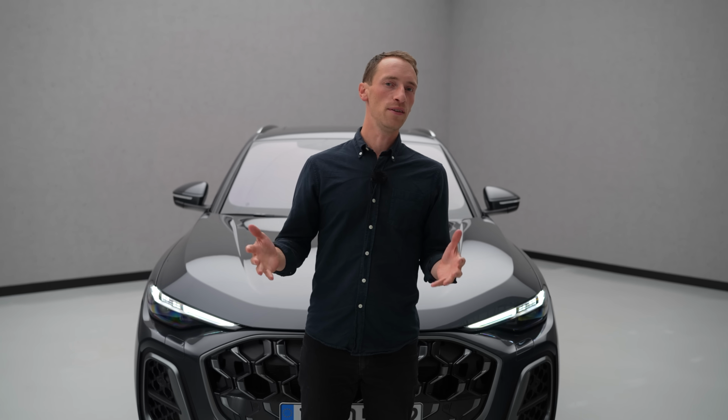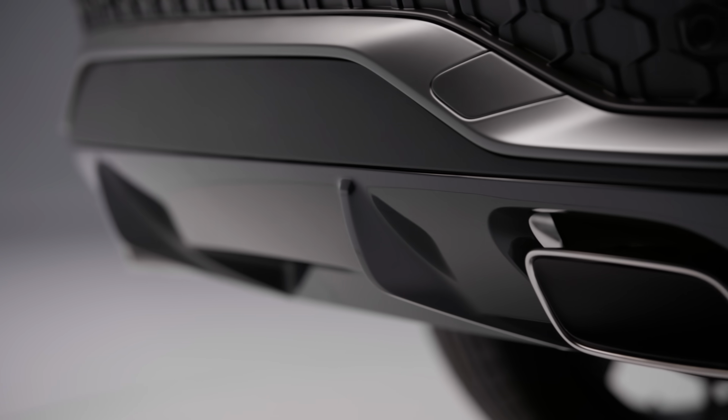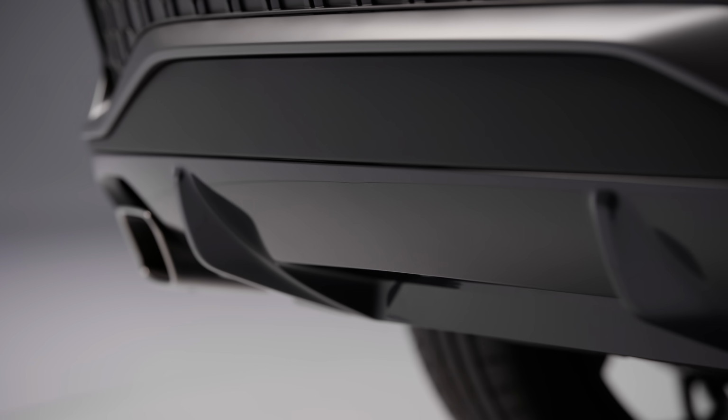But perhaps the big news with the new Q5 isn't anything that you can see or any new technology that it does or doesn't get, but just the fact that this, like the A5, is likely to be one of the last fuel-powered Audis that you'll be able to buy.